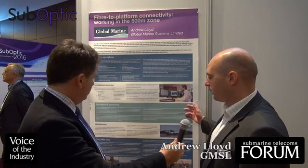It is indeed, yeah. So Global Marine is a leading offshore fibre optic cable installer. And this paper here is dealing with what we have to do to enter the 500 metre zone of a platform. So very basically, the 500 metre zone is a safety area that they put around offshore structures to make sure that vessels are controlled going in and out of that 500 metre zone.